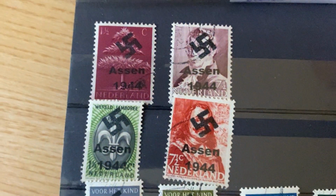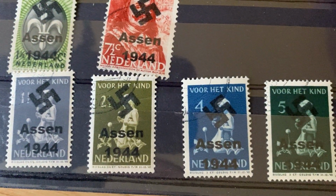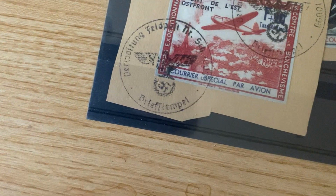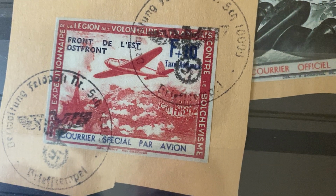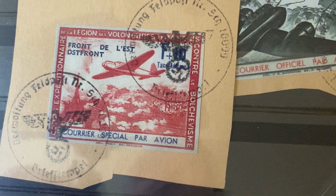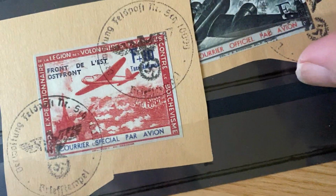For this one we got overprints Assen in the Netherlands. And these we've got French stamps, Front de l'Est, Ostfront, so it is the Eastern Front, but they're French stamps with German overprints.